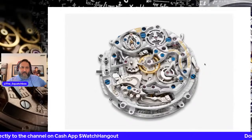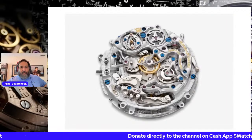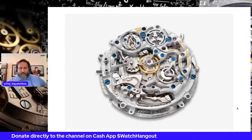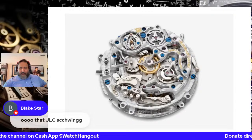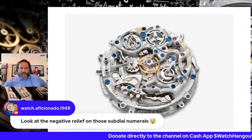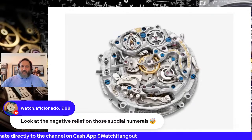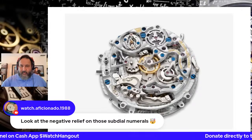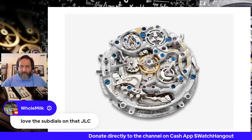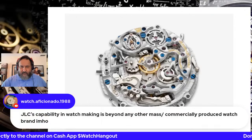Let's see, can I, there we go. This is the movement up close. Gotta love this, right? I mean, JLC just obliterated this. It's unbelievable. So it looks like a lot of people do like this JLC. Absolutely, the negative relief. I'm glad you referred to it properly. I'm an uncultured swine. Who said something that was a little, yeah, just wow, right? Absolutely love this.